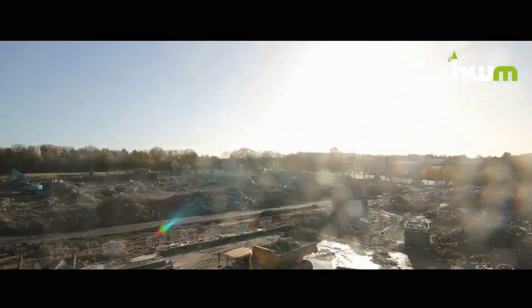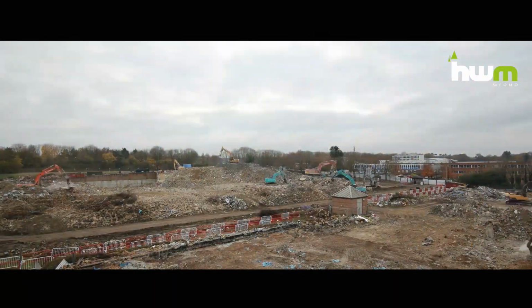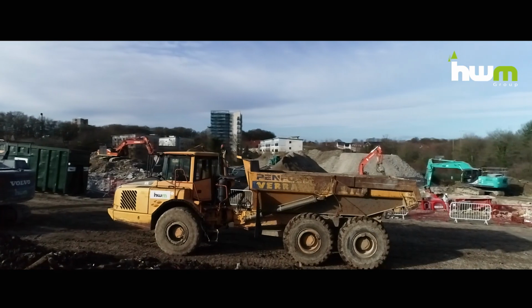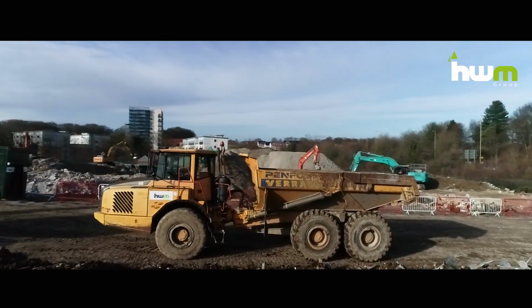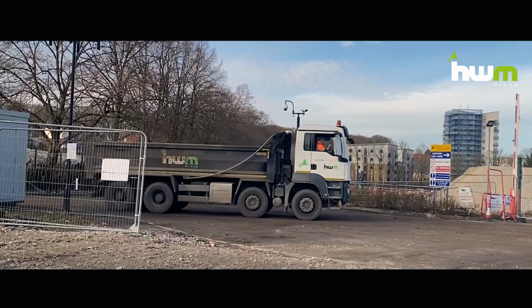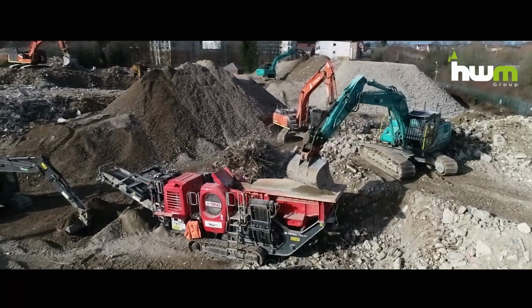When the superstructure of the building had been taken down, using our plant and equipment, all the aggregates were then stored upon the existing basement slab, 1 story below the existing ground. This gave us an ideal platform to start bringing in our crushers and screeners on site to start processing the materials into reusable aggregates on the project. Over 5,000 tonne of metals were removed from the project via HWM's own vehicles and taken to recycling centres locally.